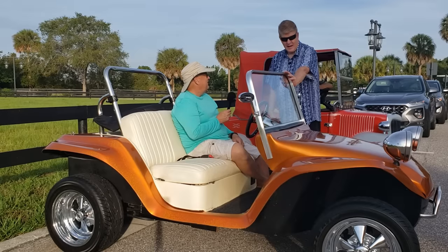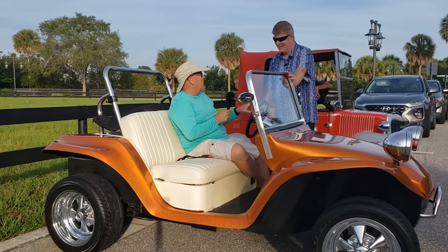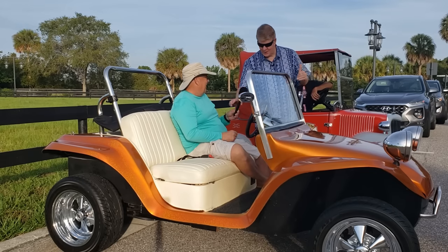Really nice. And what's top speed on this baby? It'll do about 30. In the villages, though, we only do 20. That's all right. Well, thank you. I see one of your buddies pulled in. I'm going to go over here and take a look at him.